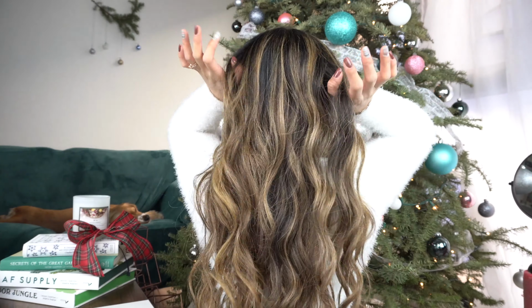So for this last hairstyle, you can either keep your hair parted in a deep part, whatever part, or you can also just have it parted down the middle. And we're going to be doing another low ponytail, but instead of just having it kind of pulled back, we're going to have it kind of like a French twisted ponytail.